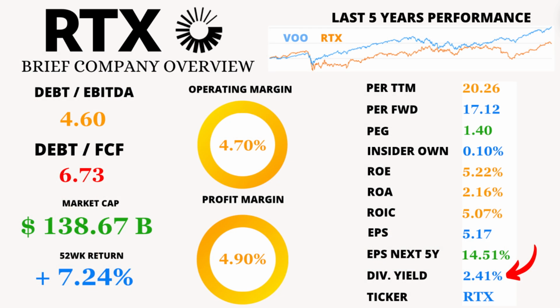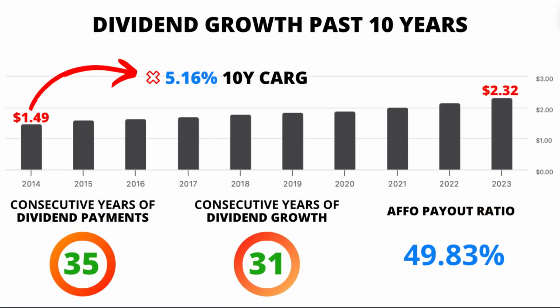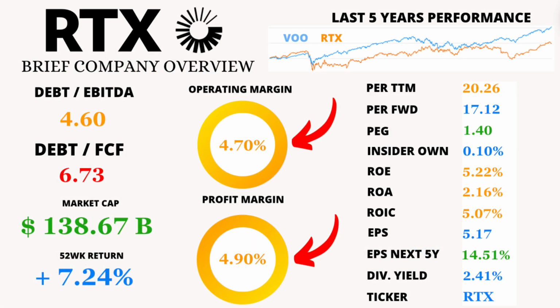For all you dividend lovers, RTX offers a yield of 2.41%. Plus, they've grown their dividend by an average of 5.16% annually over the last 10 years. Not too shabby. RTX's operating margin is 4.7%, and the profit margin is slightly higher at 4.9%.